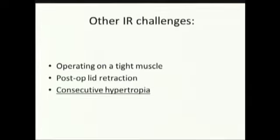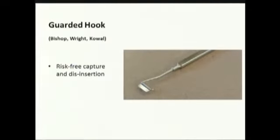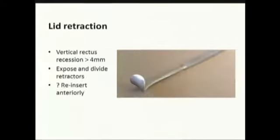Also, there are other challenges on the inferior rectus. When you are operating on a tight muscle and you recess more than 4 millimeters, there is a risk of lid retraction. And the most important one is consecutive hypertropia. When you are operating on a tight muscle, use a guarded muscle hook to prevent the risk of scleral perforation. In order to limit the lower lid retraction, you have to try to expose and divide the lower lid retractors by using a DeMaris instrument.